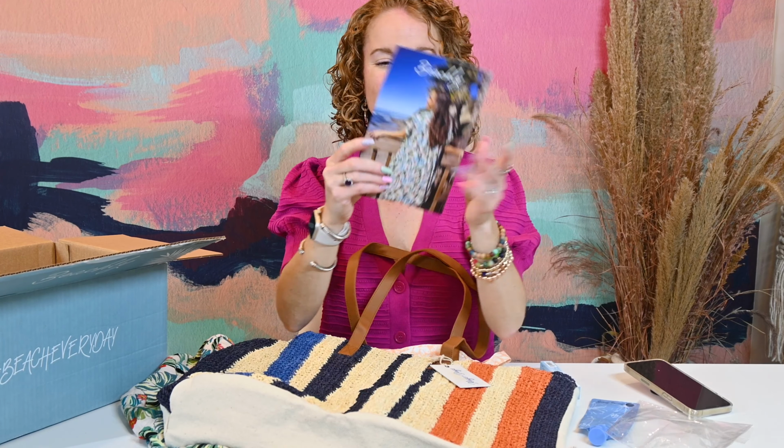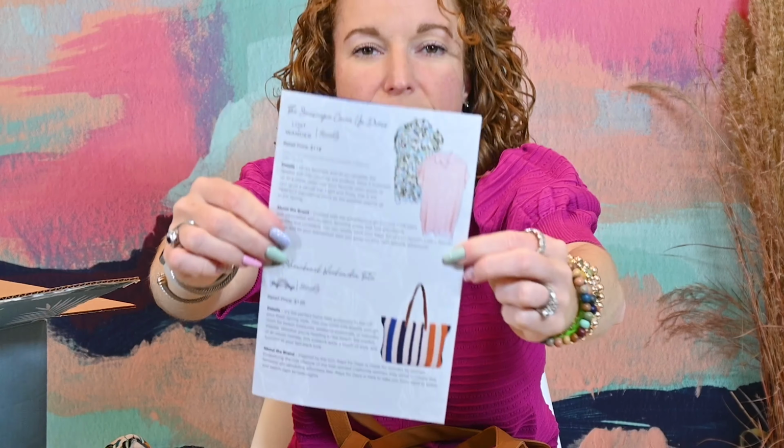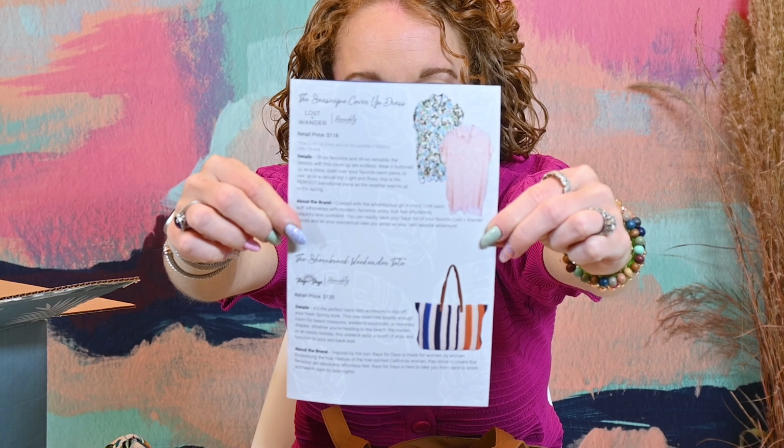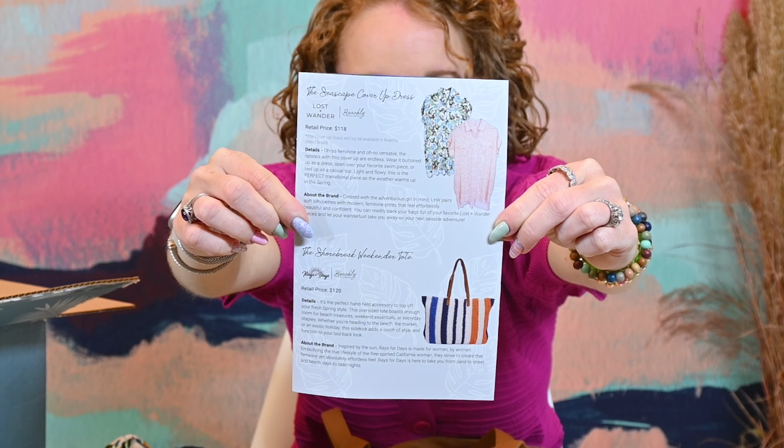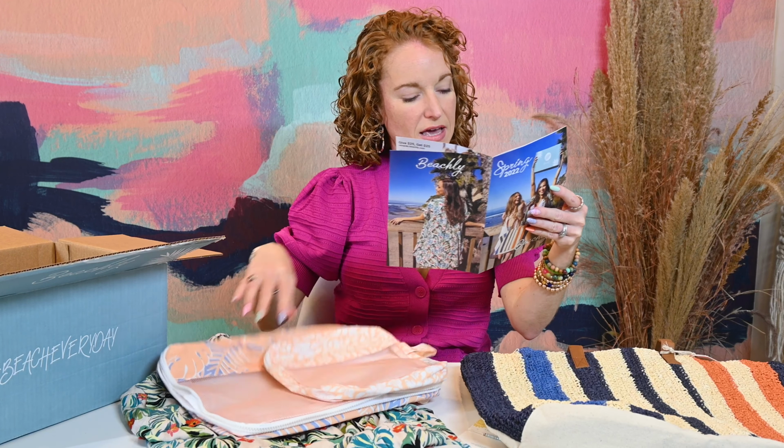So let's look at this guy here. Oh yeah, you can totally see here the 2 different cover-ups there. And it gives you the retail value of the items inside. So as you're looking here, you can see the Lost in Wonder cover-ups have a retail value of $118. The Beachly Weekender Tote has a retail value of $120. The Cleobella bags, the travel bags here, have a retail value of $75.